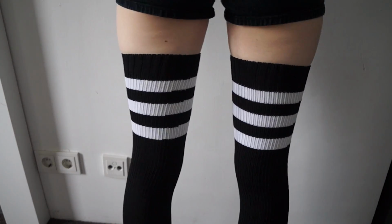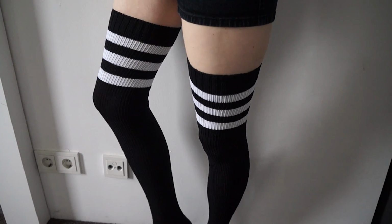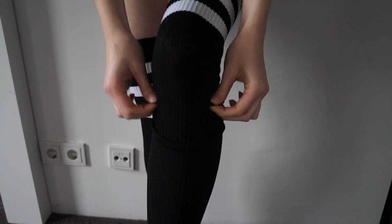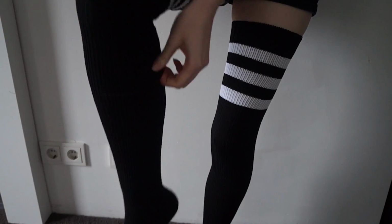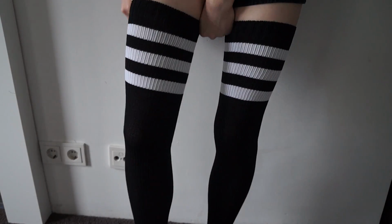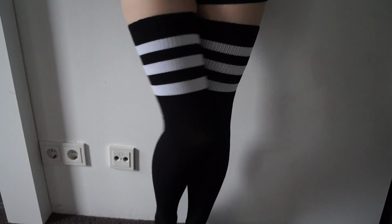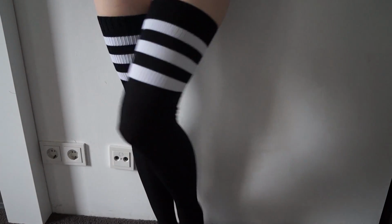And so this is what they look like on, and I was worried at first that they would be too tight, that they would go sheer maybe, that they would cut off my leg, cut off circulation, that they would be uncomfortable. But it turns out that these are so comfortable. They're thicker, but they're not too thick, they're not hot. They're cozy, they're secure, they don't slip down, they don't go sheer, they don't cut off my leg in any weird way. These are so fantastic, I'm so happy with them, and I'm so excited to finally have legitimately thigh-high socks. Like, come on. These are amazing.